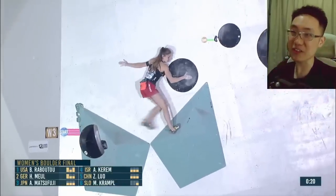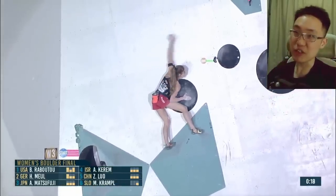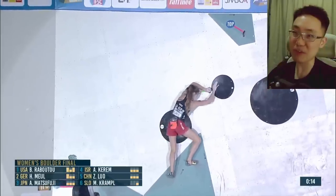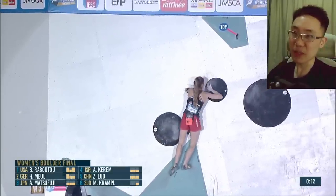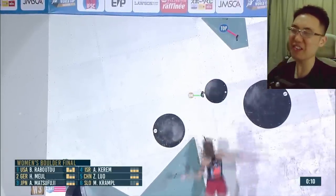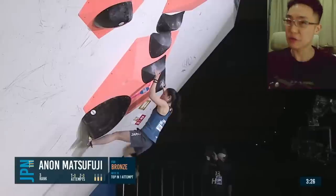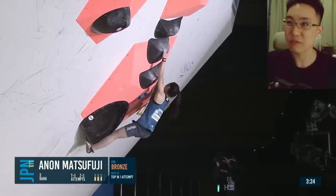She has 20 seconds left to go for the top. She needs to go slow and controlled though. Her heart is beating and she knows she doesn't have much time left. She's going for this Gaston press. Actually enough to adjust her feet, but no, it's too little time. She goes too quickly.